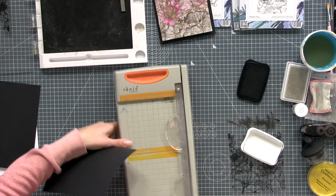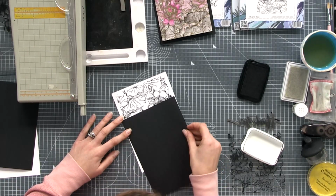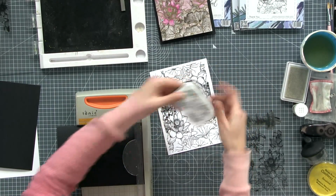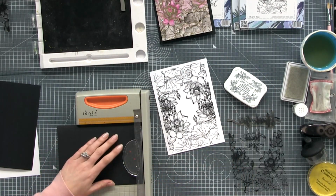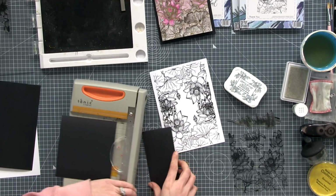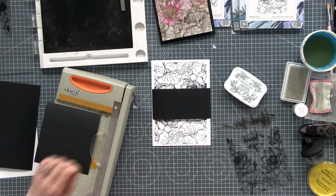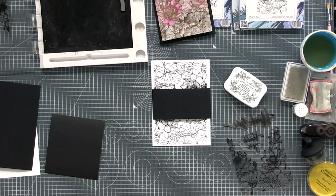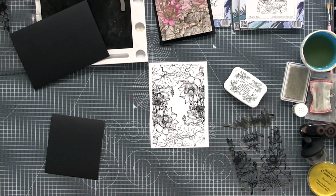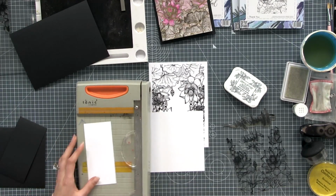I'm just going to grab my guillotine and measure across. The black ink I'm using is a VersaFine, it's just in a different case. So it's the waterproof VersaFine ink. So you can see where I'm going with this, can't you? Because in this lovely set you get those beautiful oversized sentiments. So let's just show you. I'm going to create myself a little banner here, and trim this one down too. And you'll see where this is going in a second.